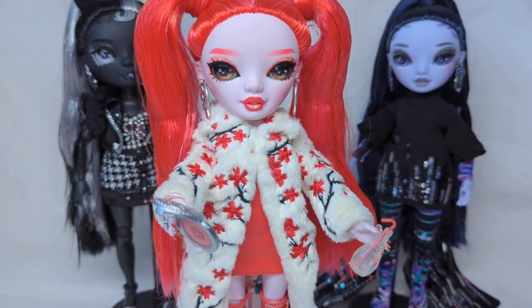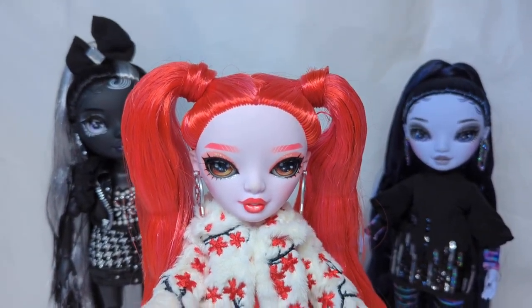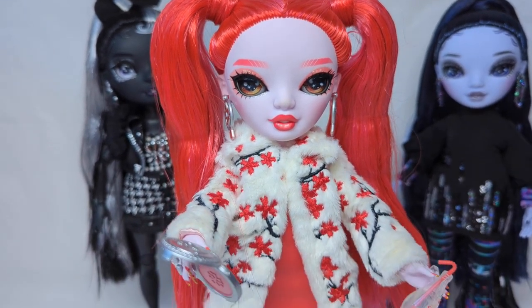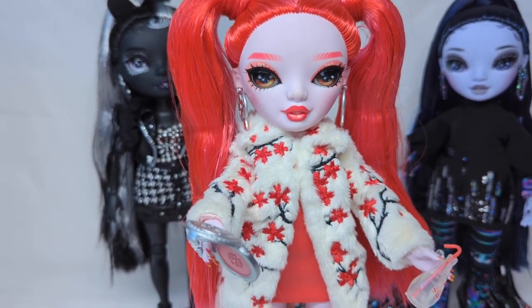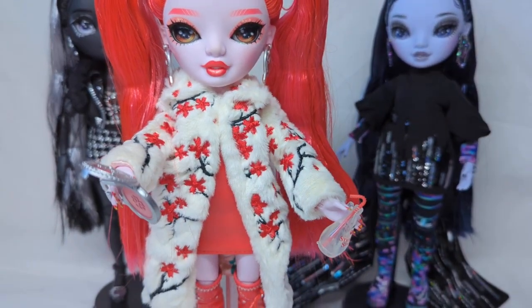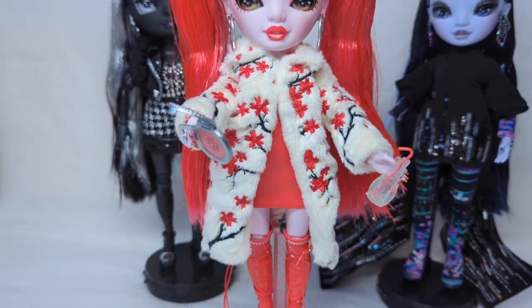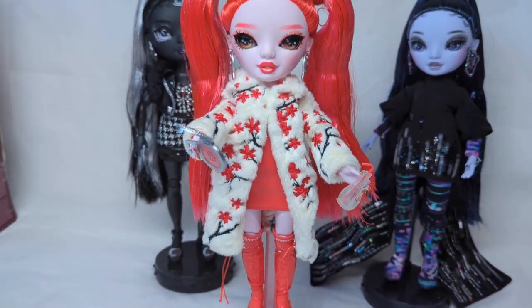I really love Rosie Red. She has a beautiful, expressive face. She has fantastic hair. Her outfit is really luxurious. It is finished incredibly well, and for what I paid, it is such great value. The boots, the coat, fantastic.